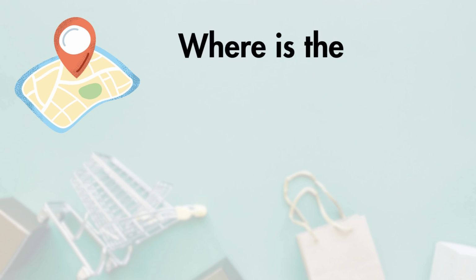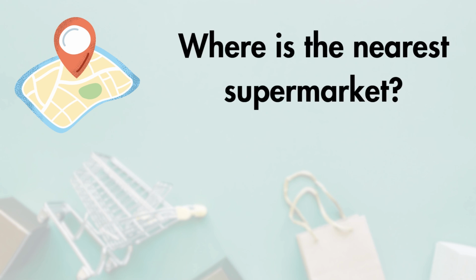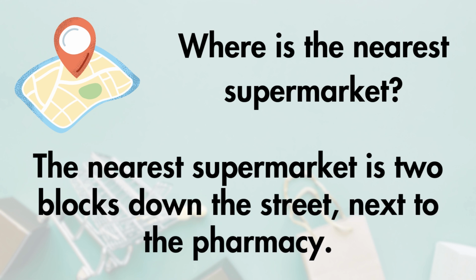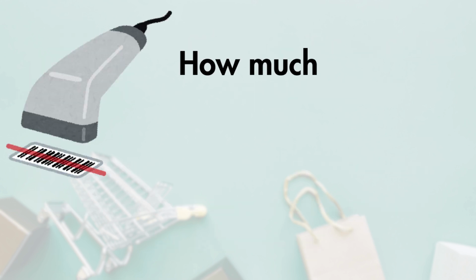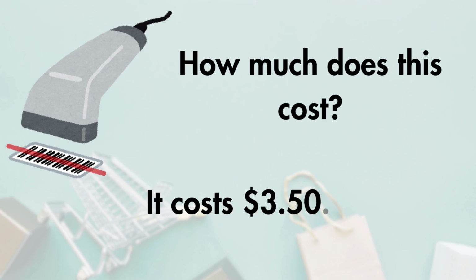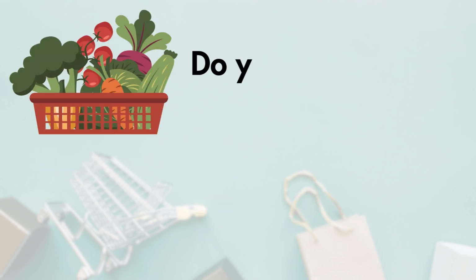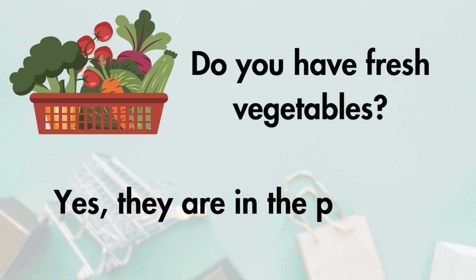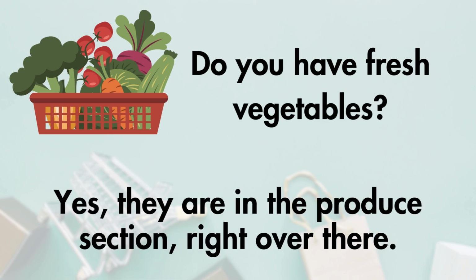Where is the nearest supermarket? The nearest supermarket is 2 blocks down the street next to the pharmacy. How much does this cost? It costs $3.50. Do you have fresh vegetables? Yes, they're in the produce section right over there.